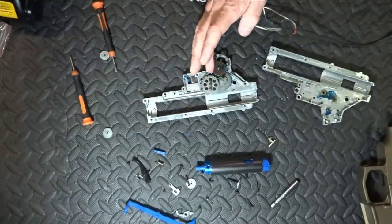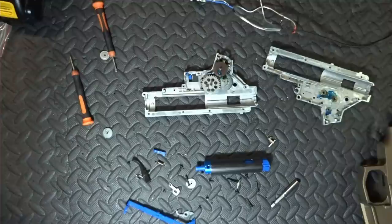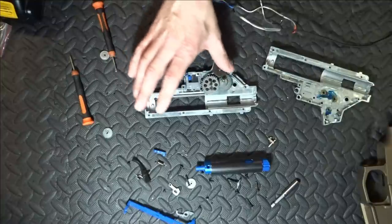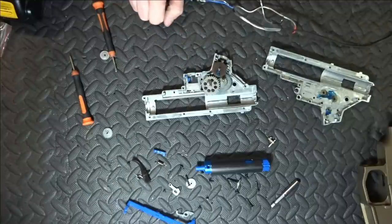This one here, we are going to do whatever we can to make this a DMR that is using 0.32s, and on a 0.2 gram BB it's not doing over 325. That's what we're going to be setting it for, and we want to use as many of the original parts as possible, making it as quiet as possible, and put in a parent.